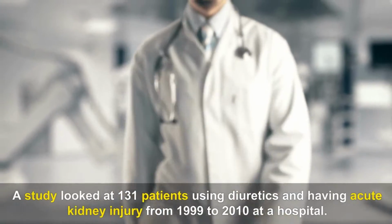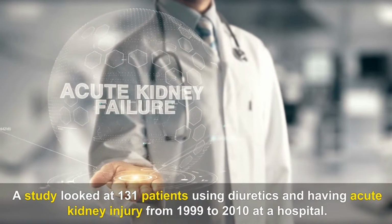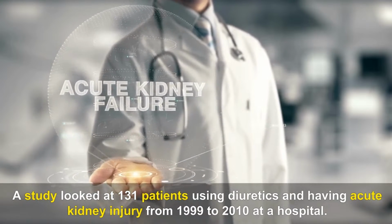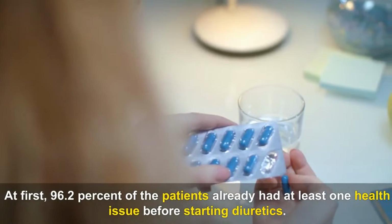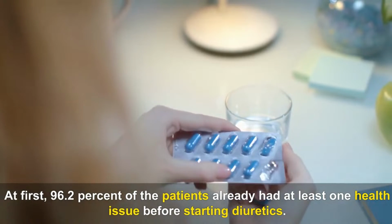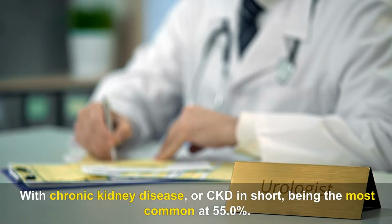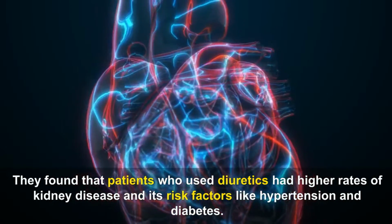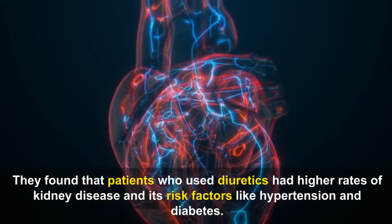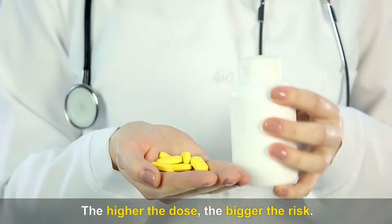A study looked at 131 patients using diuretics and having acute kidney injury from 1999 to 2010 at a hospital. At first, 96.2% of the patients already had at least one health issue before starting diuretics. With chronic kidney disease, or CKD in short, being the most common at 55%. They found that patients who used diuretics had higher rates of kidney disease and its risk factors like hypertension and diabetes. The higher the dose, the bigger the risk.